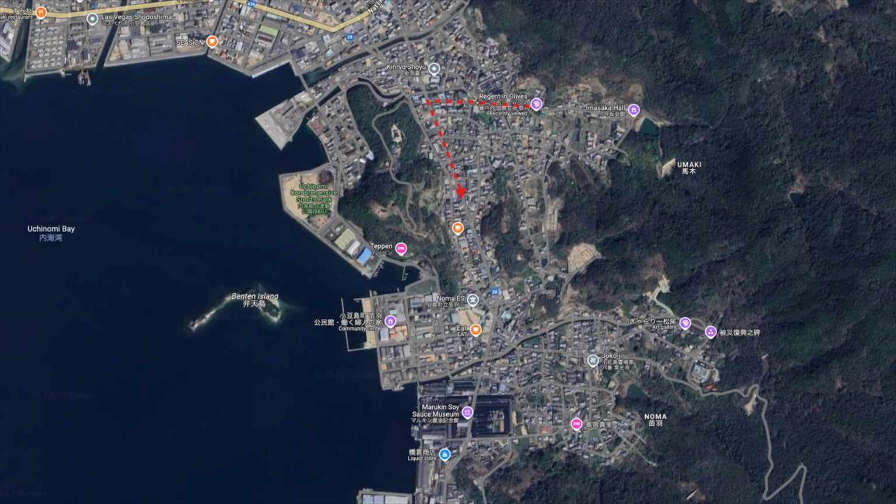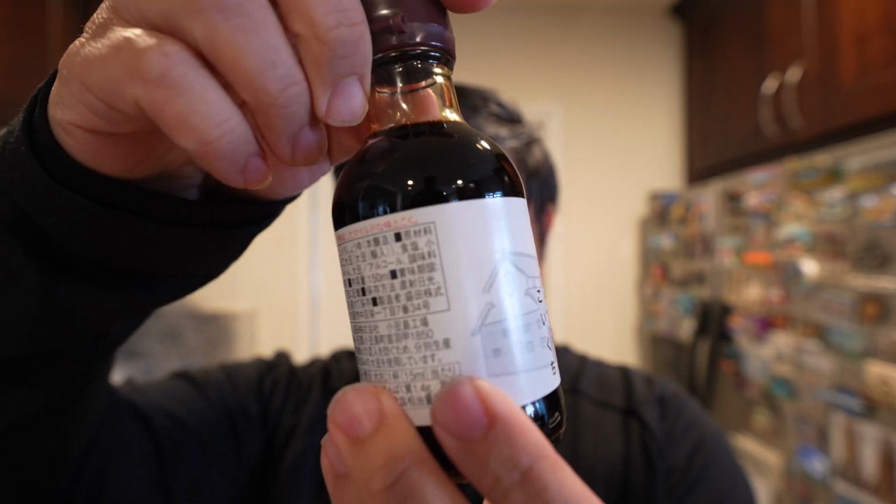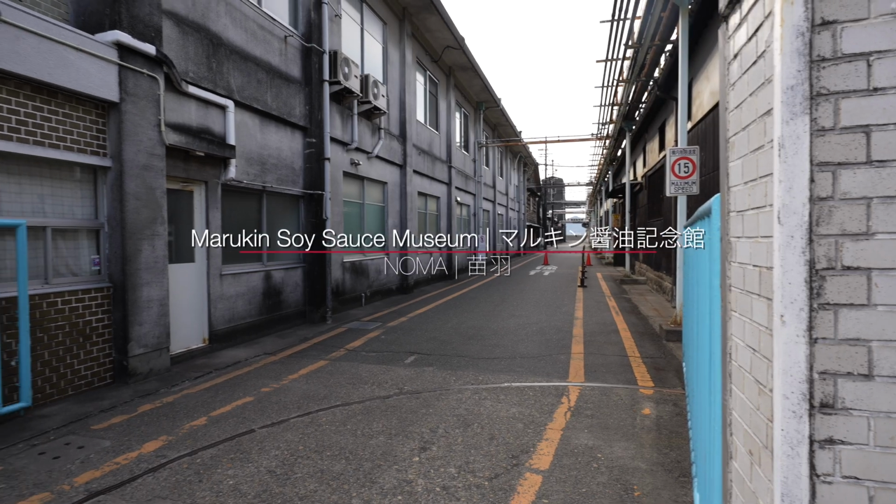And hello, cutting in again, because I realized I have no A-roll for the Marukin Soy Sauce Museum that we went to. This place was fantastic. So Shodoshima is not only known for making olive oil, they're also known for making soy sauce. And just one side note, it is 400 yen-ish to get into the museum, but when you buy the ticket, they give you a bottle of soy sauce, which I think is just awesome.